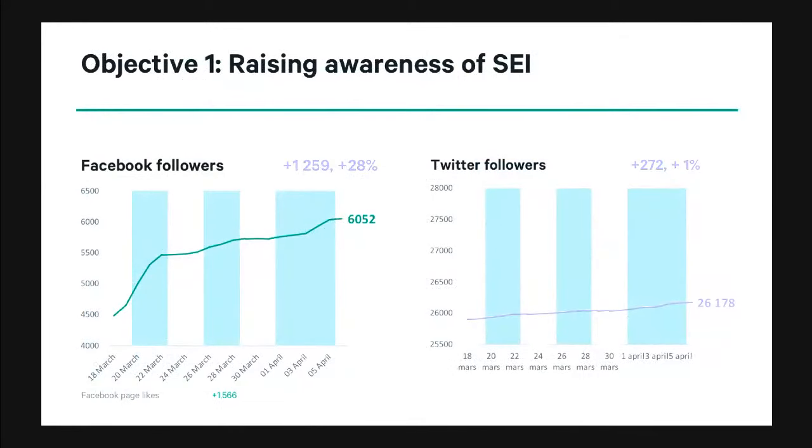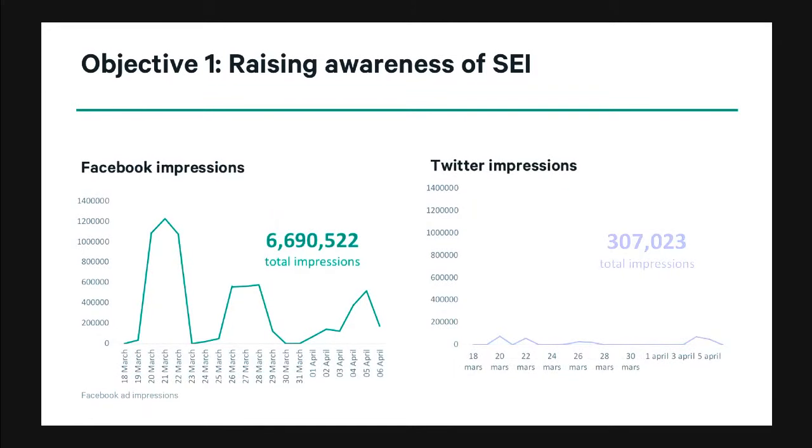On the objectives, the objective 1, to raise awareness. When it comes to Facebook followers, we increased the Facebook followers by 1,259. That's 28%, which is really good. Twitter followers, we only increased by 272 followers, which is only 1%. That was below the KPI. This is in 1.5 months, 2 months? No, it's only for 3 weeks where we had this very intense campaign, but that's a good question. So the question was how long the campaign ran for.